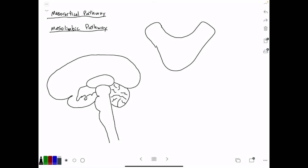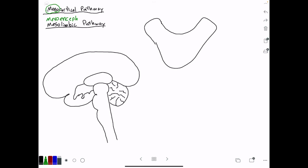So the meso prefix stands for the mesencephalon. And if you remember that from our neuroanatomy lecture, this is a fancy word for the midbrain. And of course, cortical stands for cortex. So this is the dopaminergic pathway that goes from the midbrain to the cortex.